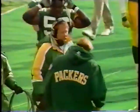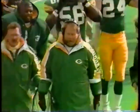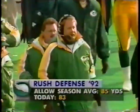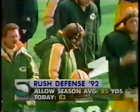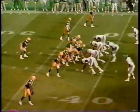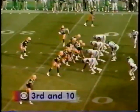Well, Green Bay has been successful with that play, and the Eagles cannot say as a team that they've been surprised by it now. They've seen it 3 times. Every time it's gone for good yardage. They're going to have to stop the draw, among other things. 3rd and 10.